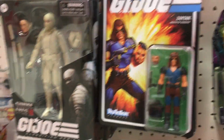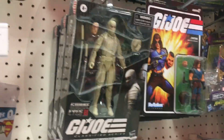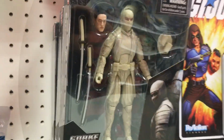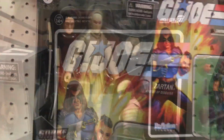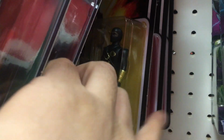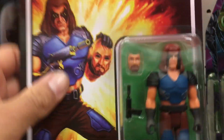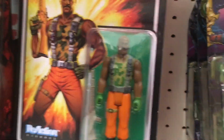Now, this is the same store, and this is not the end cap. This is just the regular section of the G.I. Joes. And they just had the movie ones that are everywhere right now. And they also had a bunch of the Reaction Joes. I do like these. I have a few. I have about three of them. And I picked up a couple bats in San Diego the other day, and yeah, I like the artwork and everything.